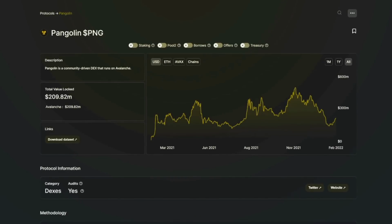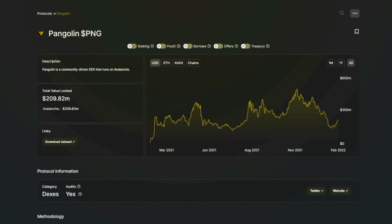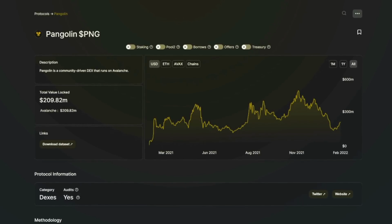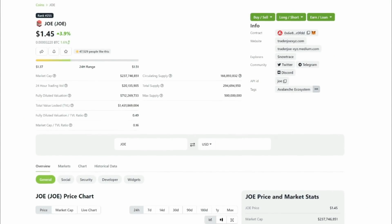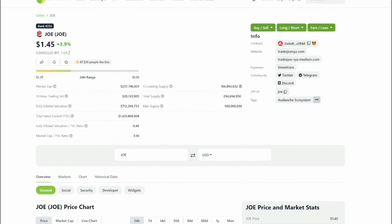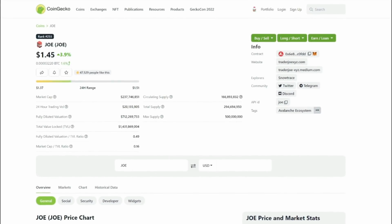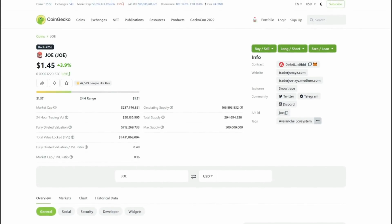You may not be familiar with Pangolin, but it's the 5th largest AVAX-only decentralized exchange with about $210 million in TVL. And this is a relatively modest number. So Trader Joe is the largest with a market cap that's quite a bit larger, and they have a TVL in the $1.4 billion range. But all this to say, Pangolin is a great option, and they're a little bit smaller, but that just means they have more room to grow.